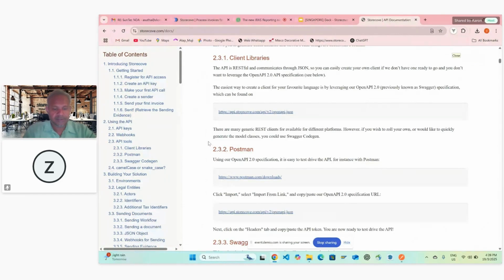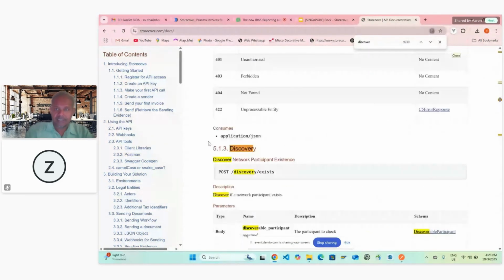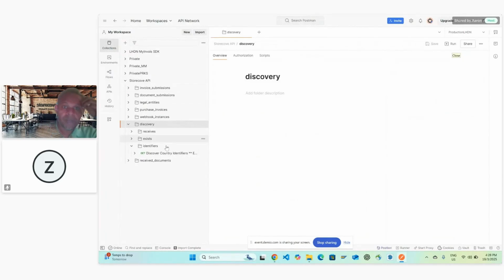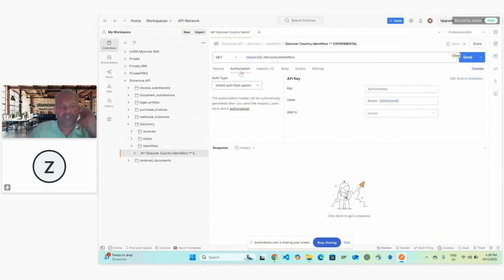Should be here. Discovery. So you can see this, and this is the simplest way to know that you are successfully connected and you can successfully talk to Storecove. Now, where we notice most of the issues is in the authorization check that you do. If you notice here, it says authorization. Every API communication with Storecove needs an authorization, and your authorization must be in this format.